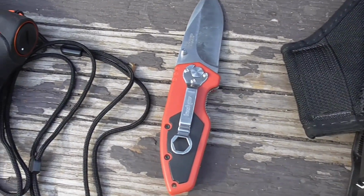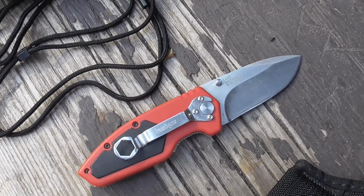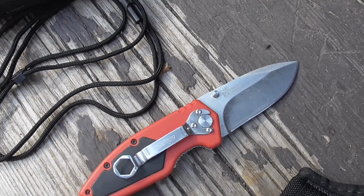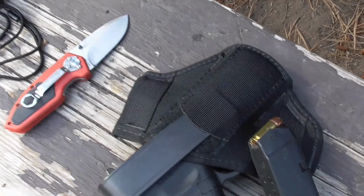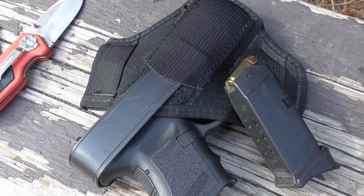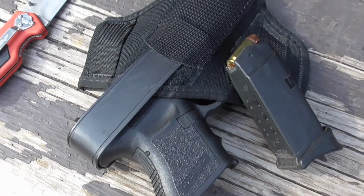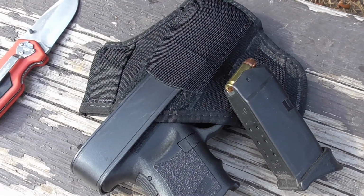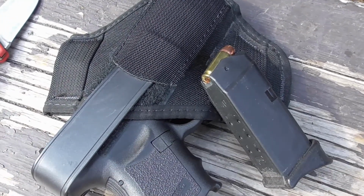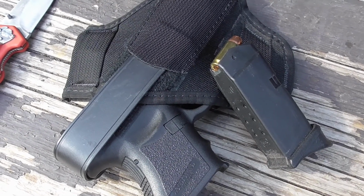I carry this little Kershaw folding knife for skinning. Very sharp, clips right on my belt, very handy, always have it. And for any unanticipated evildoers in the woods, either of the four-legged or two-legged variety, I carry a Glock 27 compact 40 caliber with 10 rounds of 180 grain jacketed hollow point, and I carry a spare magazine for it in my pack.